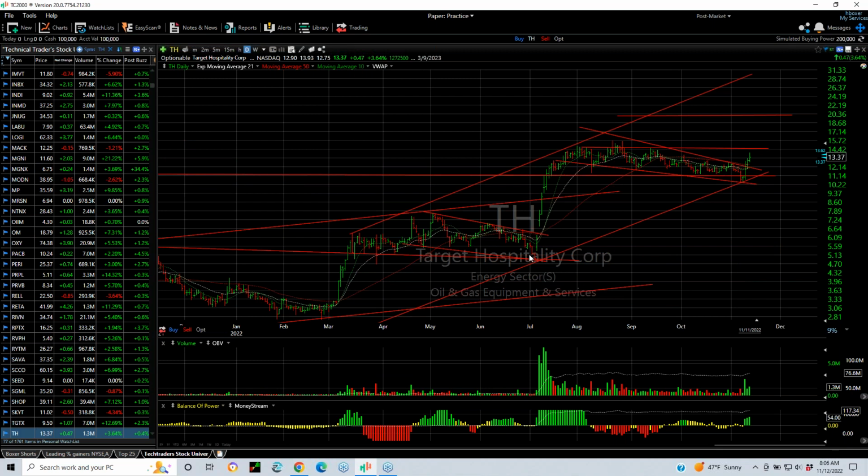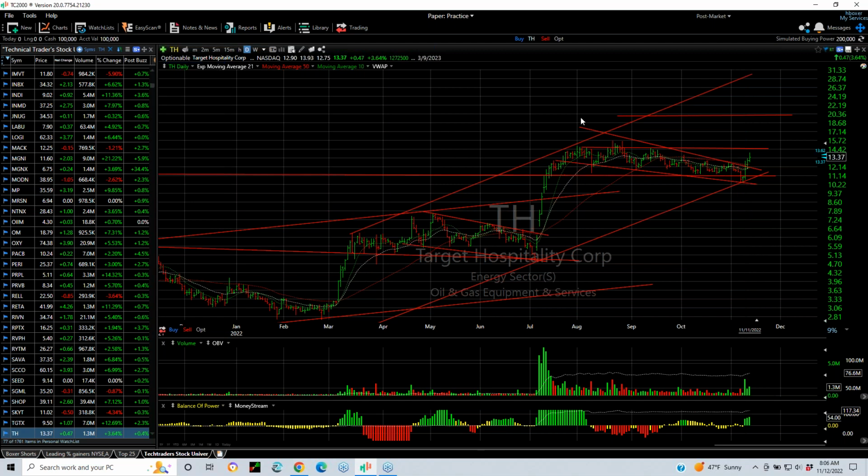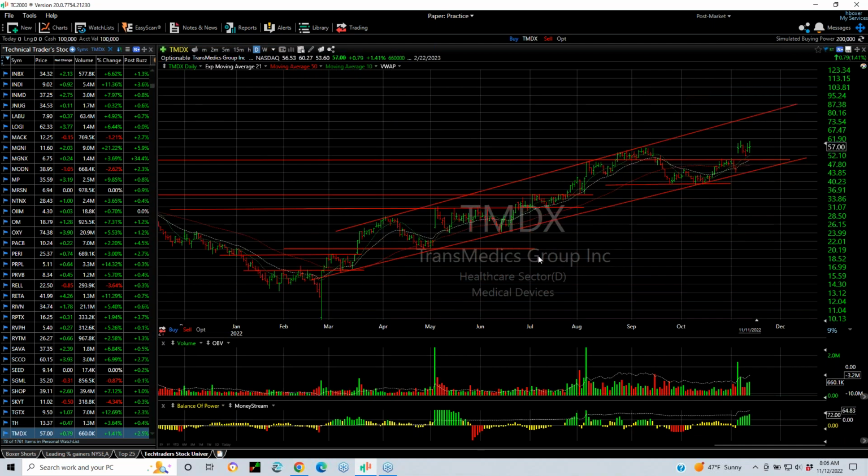TH after a 1, 2, 3, 4 might be breaking out here. Went up 4 days in a row, popping from 10.5 to almost 14. And should it get above 14.5, I'm looking for 20.